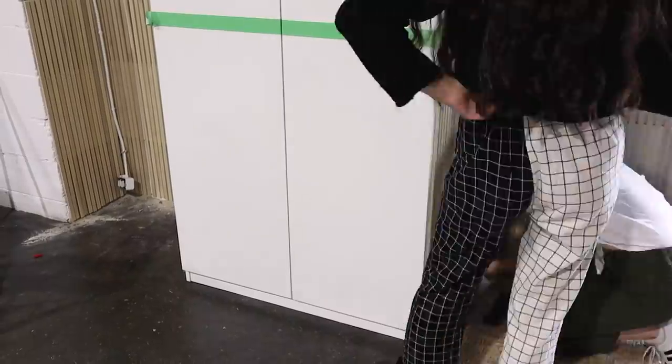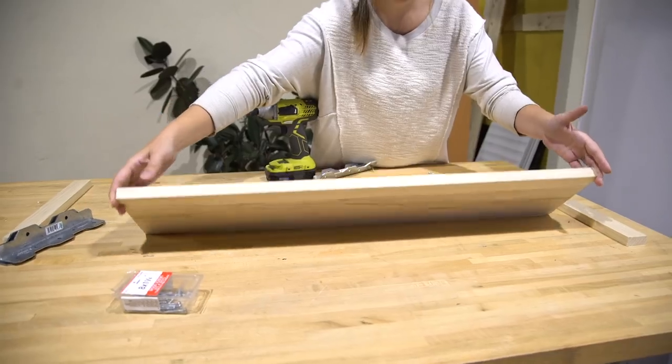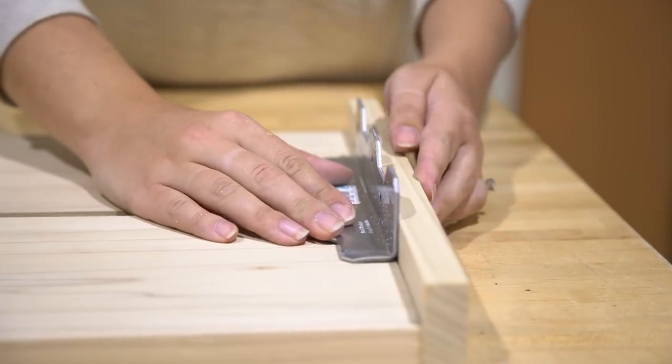So today I've got Allie again, as well as Sarah, our brand new intern, helping us. I'm gonna let them do the timber around the door since we already nailed down the technique. And I'm gonna finish up doing the benches that are going on either side.